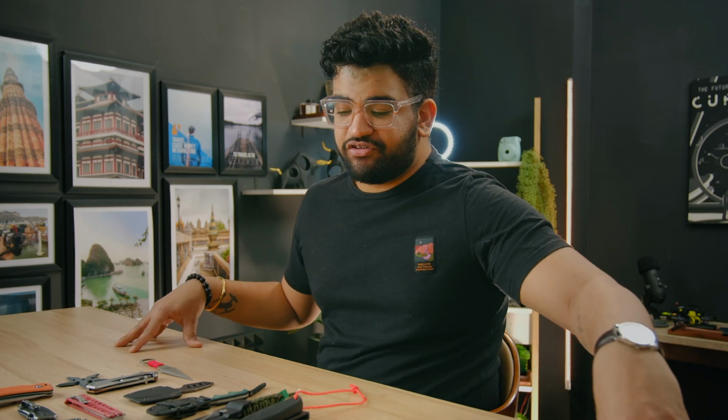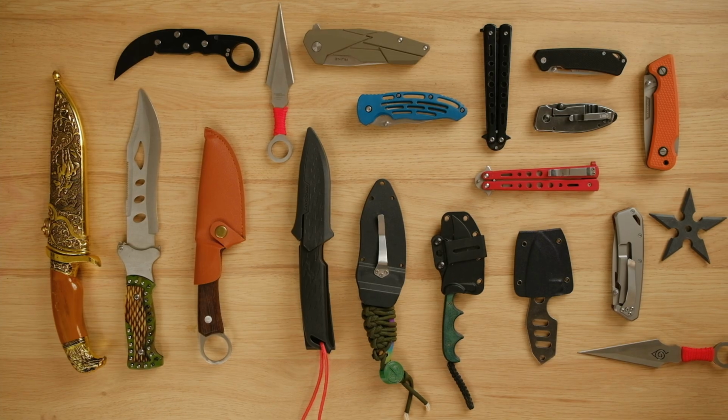Long story short, these are all the pocket knives that are currently in my collection. But yeah, I have even more pocket knives back home in India, but these are all the pocket knives that I'm going to be showcasing today. So almost half of them are fixed blade knives. I totally love having a good fixed blade knife in my collection. The rest are a mix of folding pocket knives.